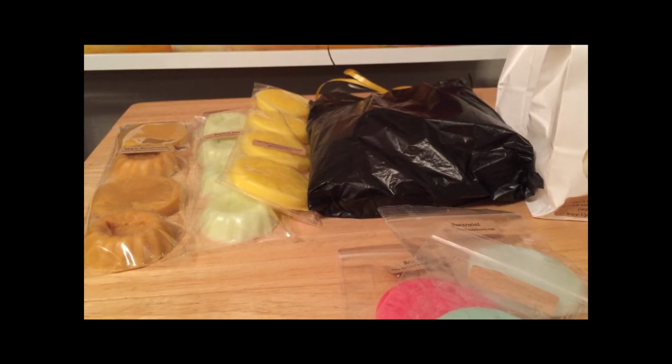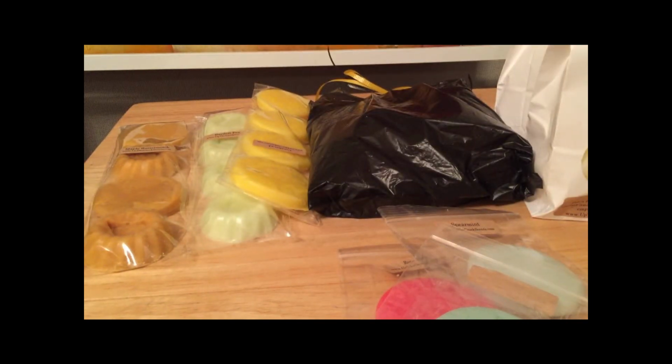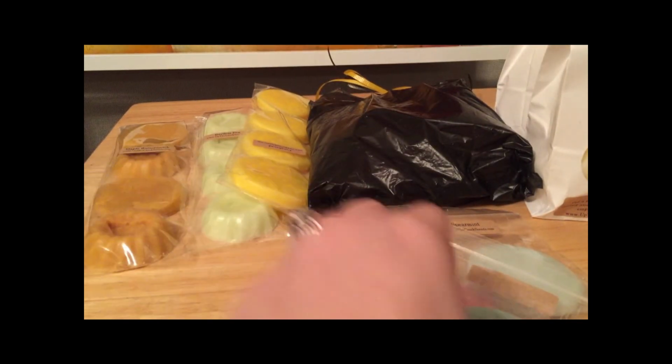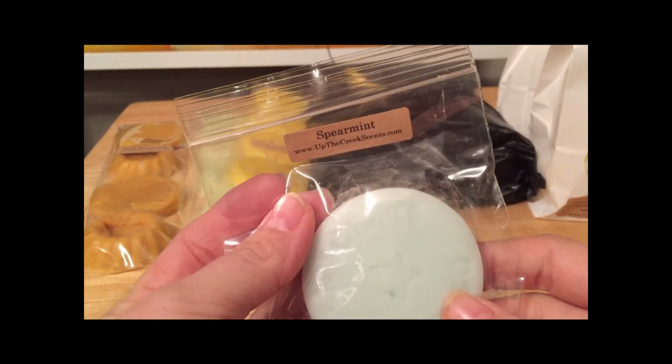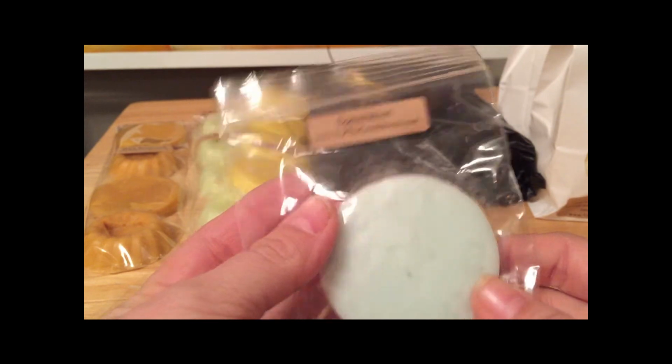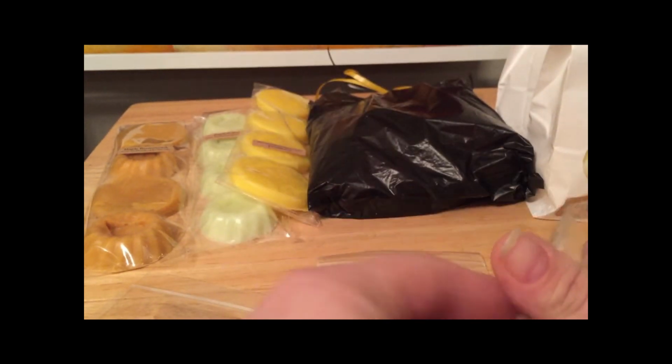Hey, stop. Hold on. I have to get the Naughty Kitty water bottle. I don't even need to spray her. I just need to show it to her and she takes off. I think I sprayed her once when she was a kitten, and now I just keep this out for looks and she runs away.